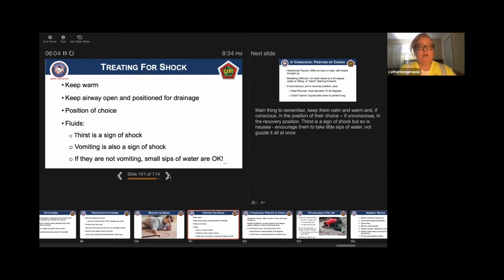Bottom line, it's much like hypothermia. You want to keep the person warm. You're going to keep their airway open and positioned for drainage. If they're conscious, you're going to let them choose the position of choice. We're going to say that again and again and again. But you want to be aware people who are in shock may lose consciousness.